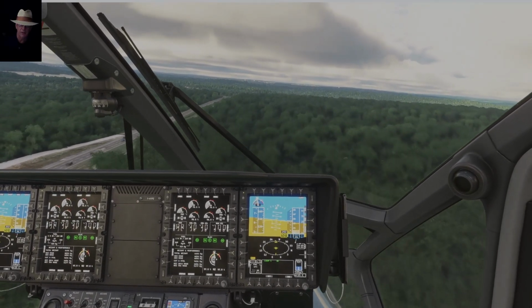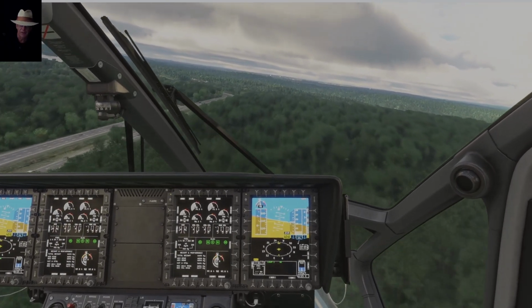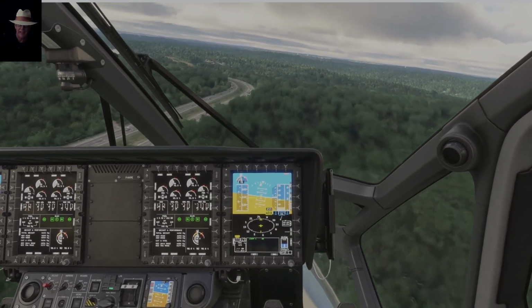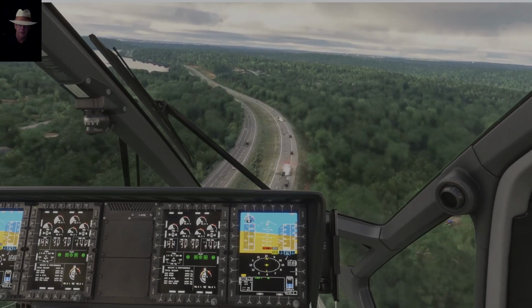Nicely wooded areas here. Halifax has got the same kind of weather as Boston does, Boston, Mass. And actually they're sister cities, so... Oh, I've got to do a frequency change. Halifax Tower, H160 Foxtrot, Hotel Yankee Papa. There we go. Frequency change.